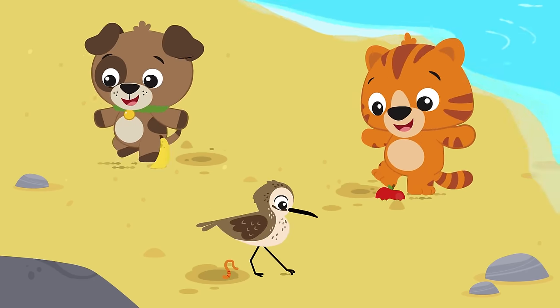Oh, I see more hard shells. Look at those little guys. These are crabs, Dean. And you're absolutely right. These crab shells are hard. And look how they walk. They're moving sideways. I want to try walking like a crab.